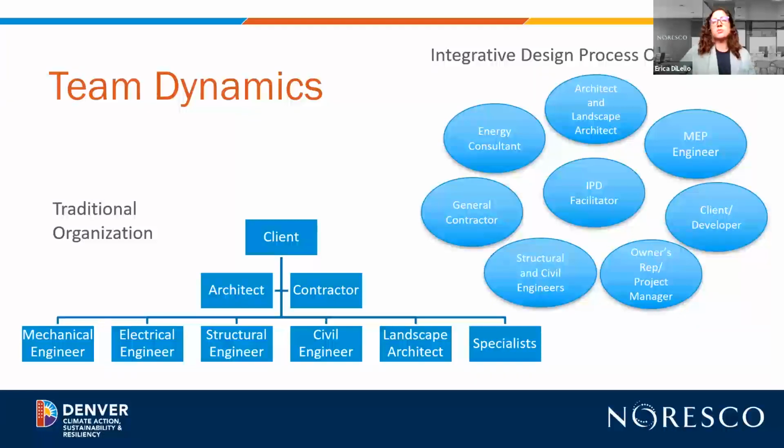In a traditional process, you would see more of a hierarchical approach where the prime, typically a GC or an architect, is the one that coordinates. But in an IDP process, there is still one organizer, but it could be someone from the GC or the architect, or someone from an energy consulting team or the engineering side. Regardless of who it is, everyone is equally contributing, resulting in a more interlinked team that gets support from the building operators, manufacturers, commissioning agents, and other site specialists.